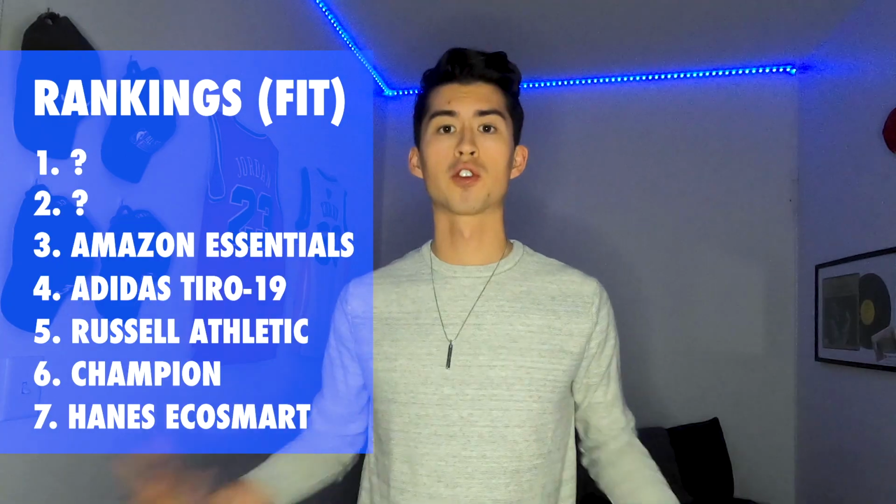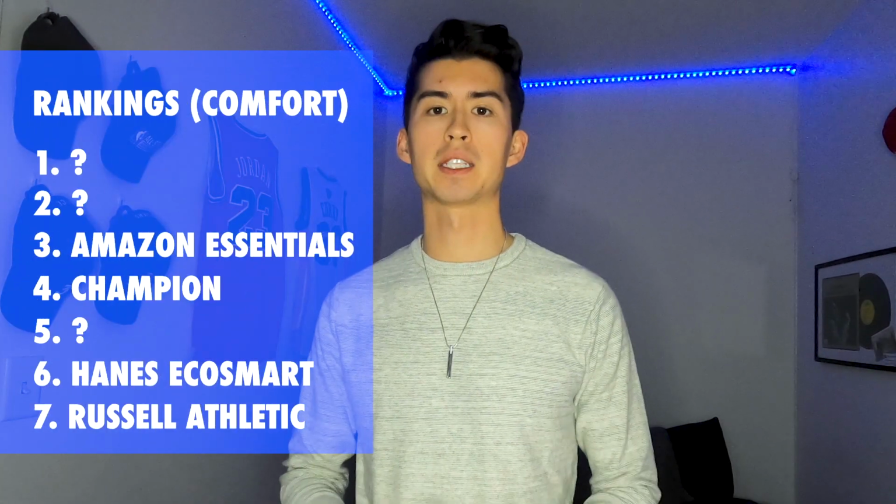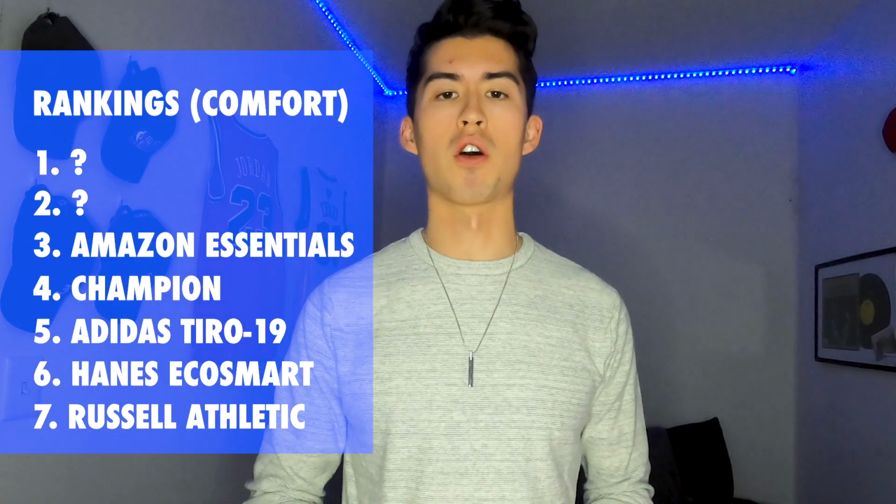For comfort, I like how these are super lightweight, but the one thing I don't like about these pants is the actual texture. They're made of 100% polyester, like I said, and I really don't like the seam around the knees. It kind of just feels awkward when you're moving around. If you're hanging out and lounging around, these probably aren't going to be the best compared to these other more comfortable pairs of sweatpants. So with that being said, I'm gonna have to rank these 5th overall for comfort.